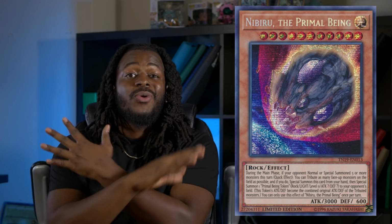What is considered the best hand trap in Yu-Gi-Oh right now is Nibiru, the Primal Being. Anytime a player summons over 5 monsters, they have to fear this card because it can tribute all monsters on the field and then give your opponent a healthy token. The token really does not matter for the sole reason that you're going to put it in defense and then destroy it later. Now, when Nibirus first came out, they were about the $7 to $10 range, but to find out that Nibiru was a whopping $16 each, that was way too strong for our sauce.